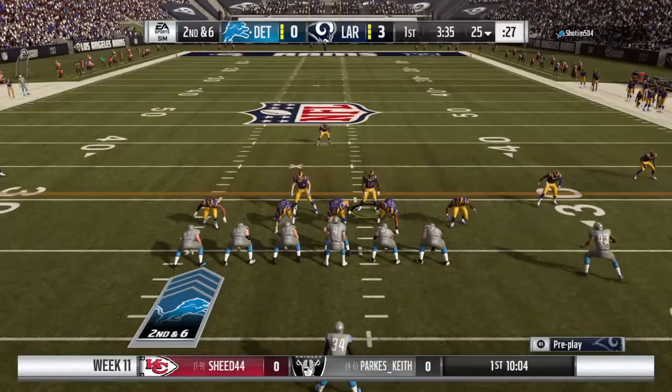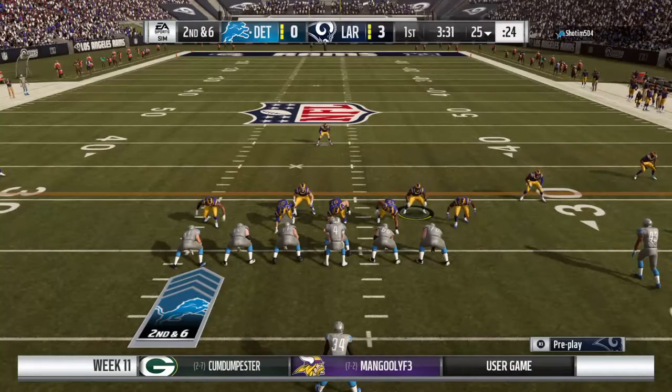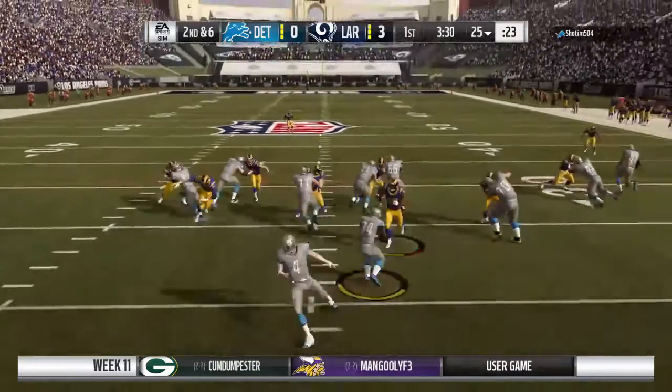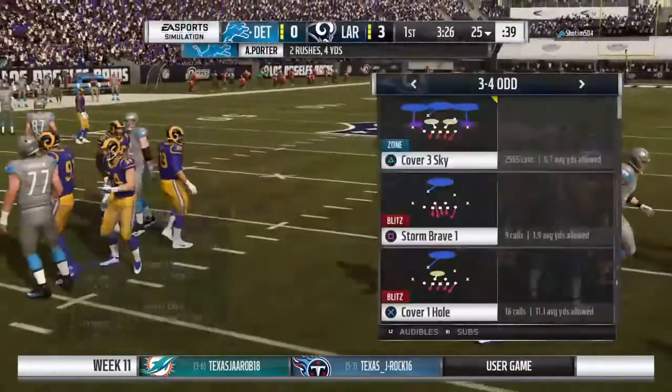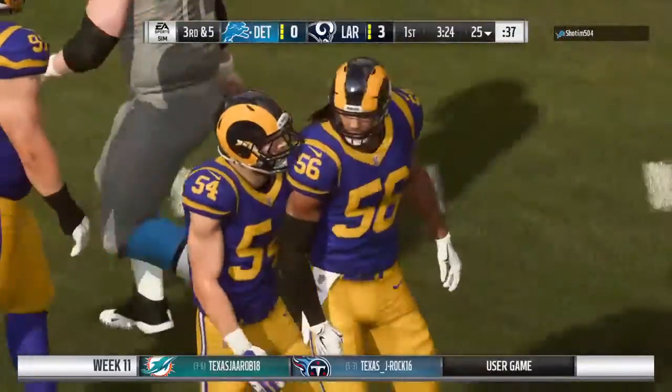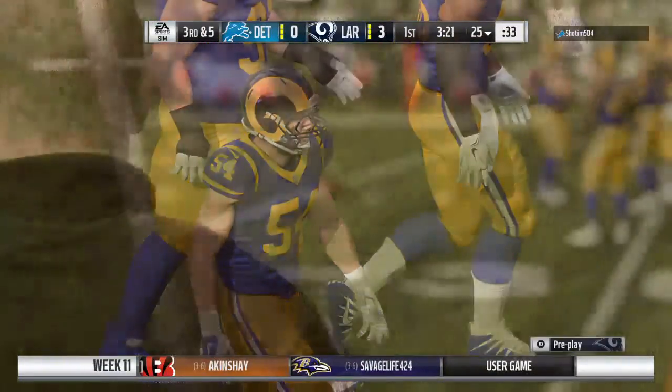Let's go. Blue 90. Blue 90. And they'll go on the ground. And this carry not as productive. He's swallowed up at the line of scrimmage. They'll say no gain on the play there. Now it'll be 3rd down.